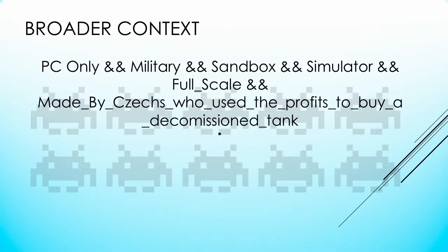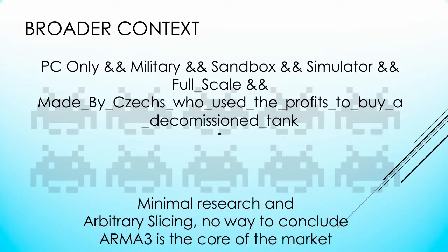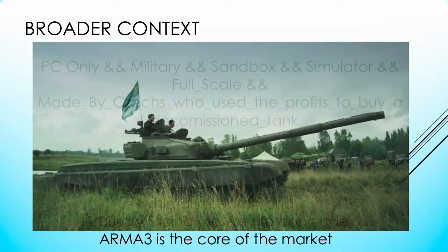Of that, though, this was made specifically by Czechs who have a decommissioned tank. This is an incredibly small part of the market, and I did so little research on this graph. But the important thing is, and I'll bring this in at the end, Arma 3 is the core of the market, clearly. I don't think you could take those devs and make them any happier.